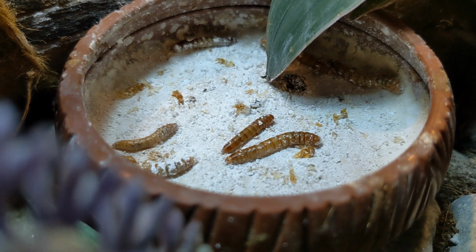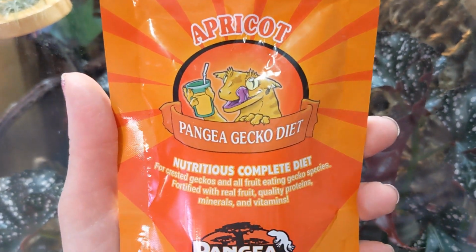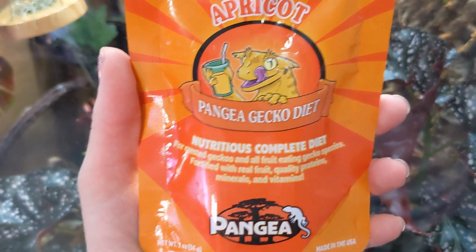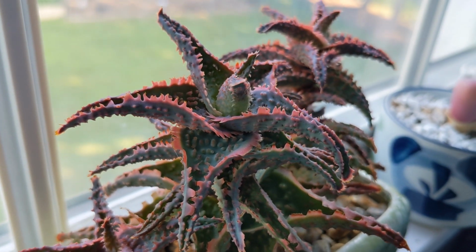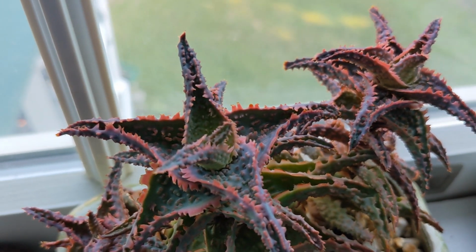And while they do benefit from having some insects in their diet, they can also be fed the crested gecko diet, which is a powdered fruit and insect mix. All you have to do is put the powder in a bowl, add water, mix it together until it's the consistency of baby food, and then you're good to go. Their care is extremely simple, and they're very unique looking geckos. They stay small, so they only need a little tank. And if you keep watching, you'll get to see what they look like, so stay tuned for that.